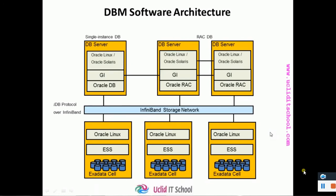InfiniBand is a high-speed network with low latency, and capable of transferring data at 40 Gbps, whereas fiber channel and Ethernet are capable of up to 10 Gbps. So compared to the regular networks, InfiniBand is a high-speed network. So that way, the data will be transferred to the database nodes at a very high speed in Exadata. So all these kinds of features contribute to your database performance. In fact, in this slide, I am showing you 3 database servers, 3 storage servers. But in reality, you will have more database servers and more storage servers. What number, we will see after a few minutes.